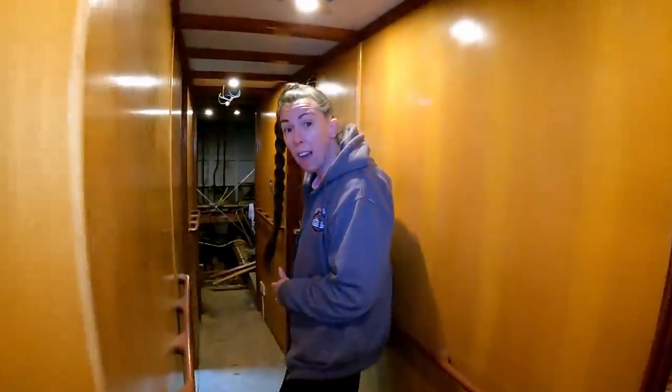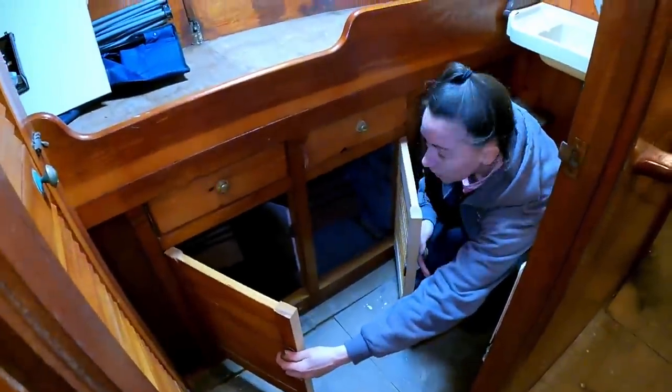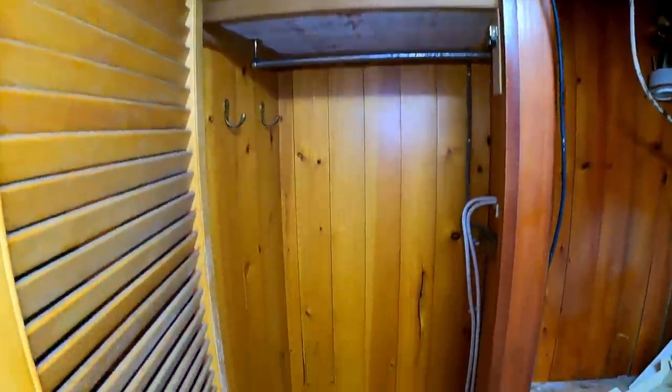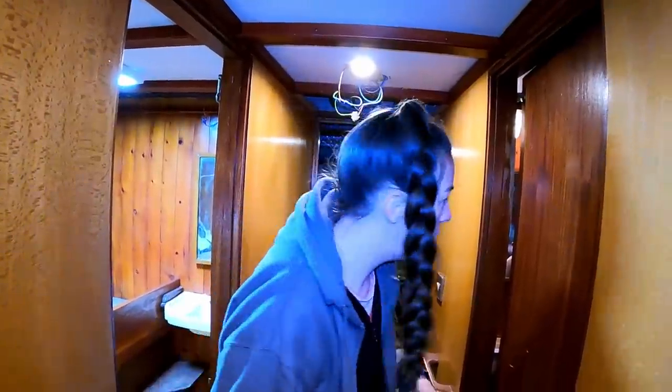So walking towards the aft end, on our starboard side, we've got another cabin. And this cabin has got loads of storage, a big wardrobe. I'm just coming out of the closet. So in each of the cabins as well, they've got their own sinks. Not got any plumbing in at the moment though, and they'll all be coming out, but cool for everyone to have their own sinks before they go to bed and brush their teeth.